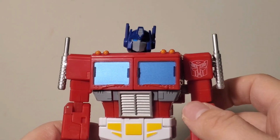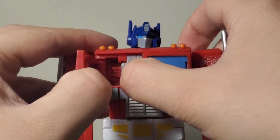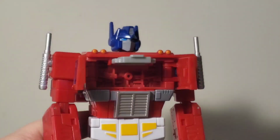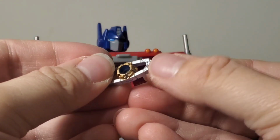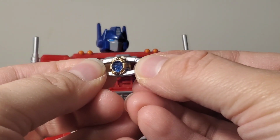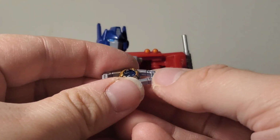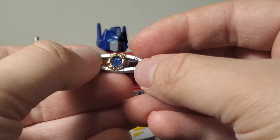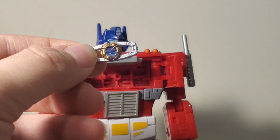However, there's one more thing that we have to do with the accessories, and that, of course, is the Matrix of Leadership. If you pop open his chest and flip up this little panel here, the matrix just falls out. This is, of course, just the same matrix that we see with pretty much every single Optimus Prime figure or any single Prime figure. Not even every single figure, honestly, has one of these days. But of course, it is perfectly picked out in silver, bronze, and blue. Very, very dull bronze for the center of the matrix, which I find interesting.